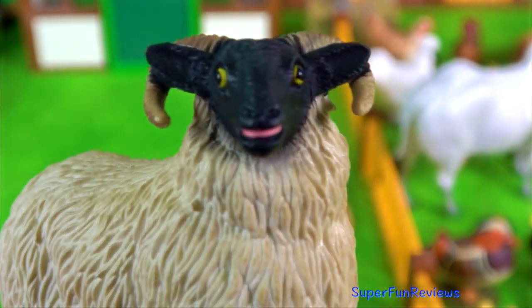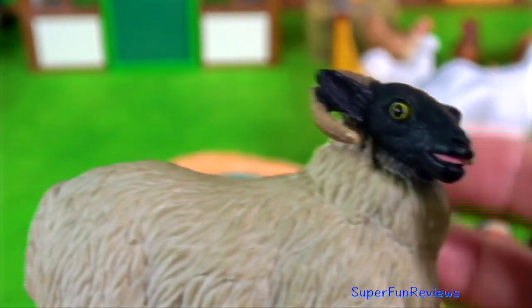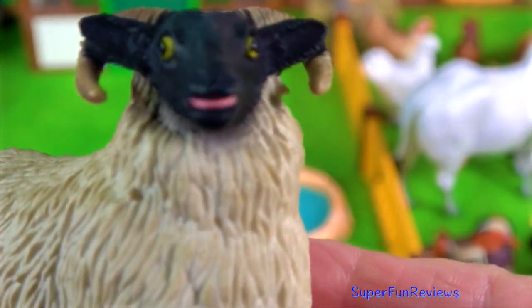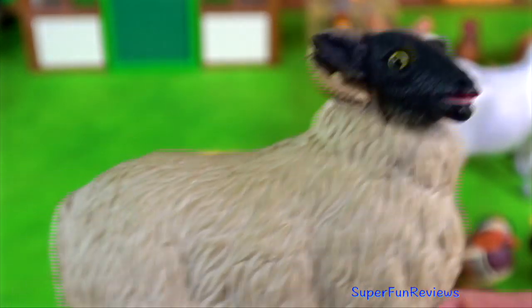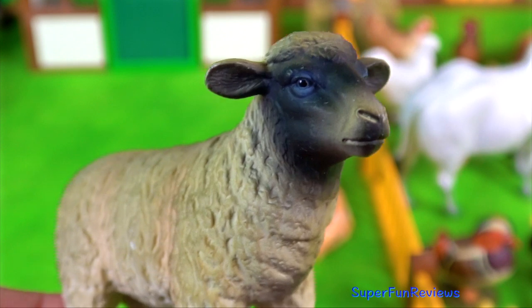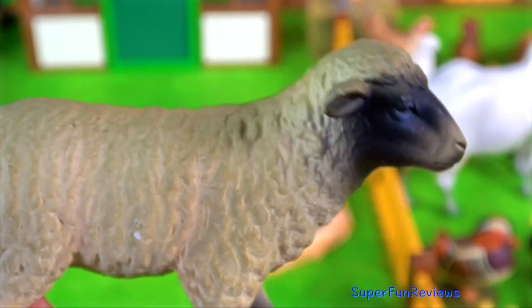Black-faced sheep are horned, and as their name suggests, they usually have a black face and black legs. It is the most common sheep breed in the United Kingdom.